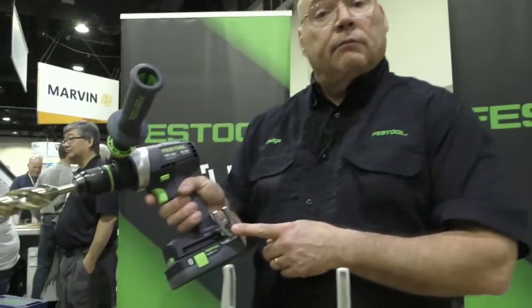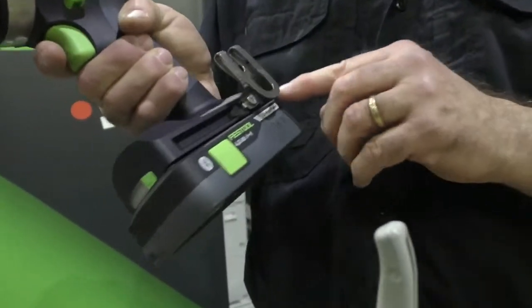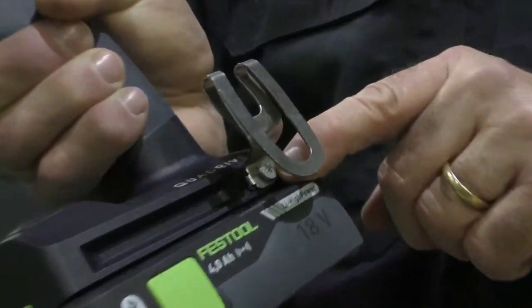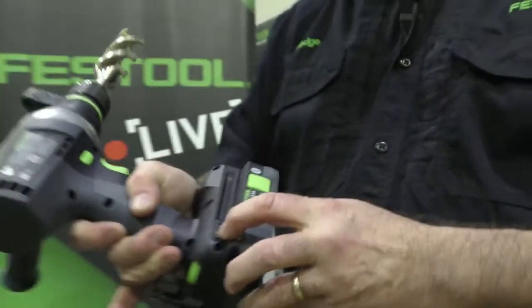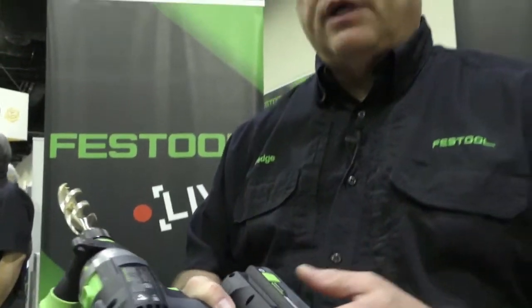I don't know, I think I've covered everything. Oh, wait. It comes with a belt hook. And you know what? Some people don't like belt hooks. So you can take it and take a screw right off, or you can switch sides. So it's a well put together drill with the handle, the anti-kickback design, the new gearbox, which is effortless. You can drill in wood, steel.